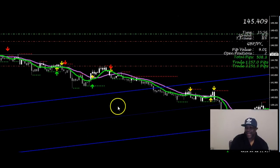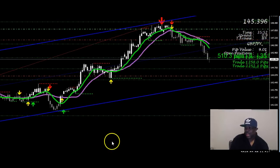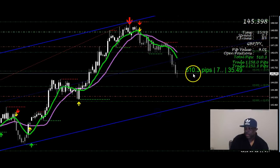You gotta love it, you guys. You gotta love it. And these are the trades I like taking. They're smooth. As you can see now, I'm up 510 pips, 509.